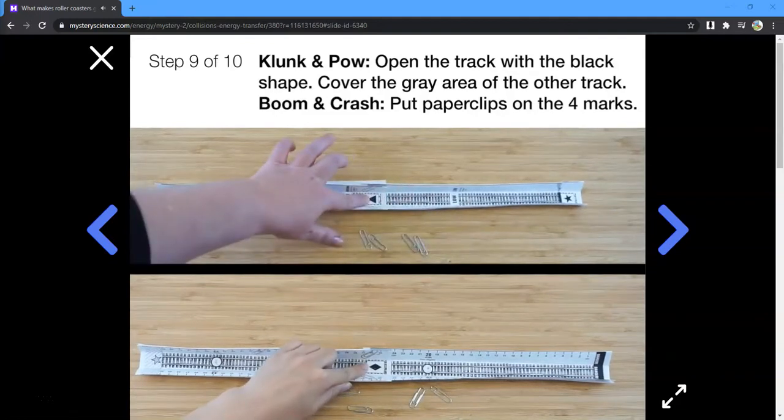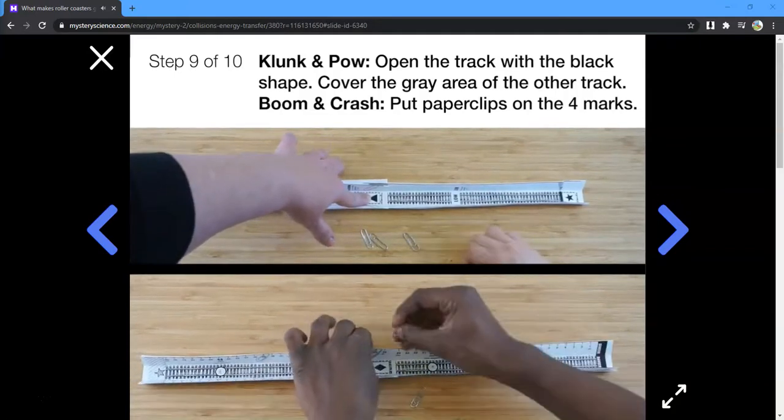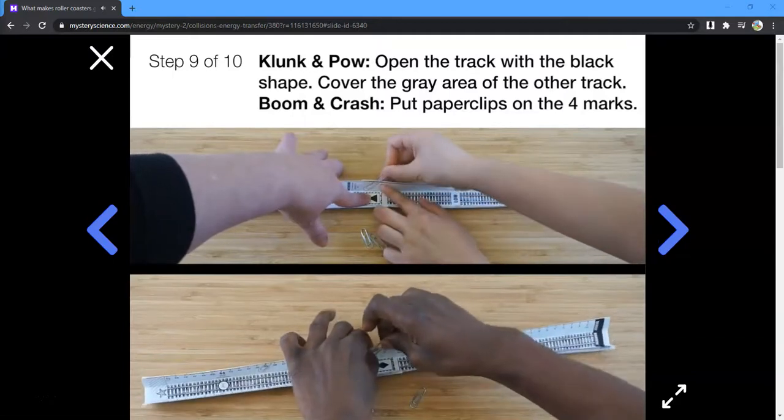Boom and Crash, while Klunk and Pow hold the connected pieces together, you're going to add each of the 4 paper clips to the tracks. To connect the track, you'll want to slide each paperclip over the paperclip marks, like this.